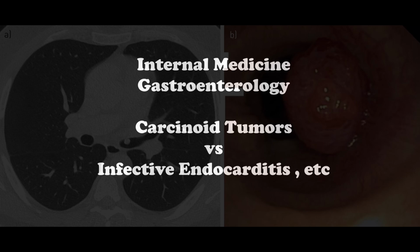You can confirm the diagnosis with an elevated 24-hour urinary 5-HIAA test. You can also get a CT or MRI of the abdomen and pelvis to localize the tumor itself. There's something called an octreoscan that you can get to detect any metastases. And of course, if the patient has any heart disease symptoms, get an echo.